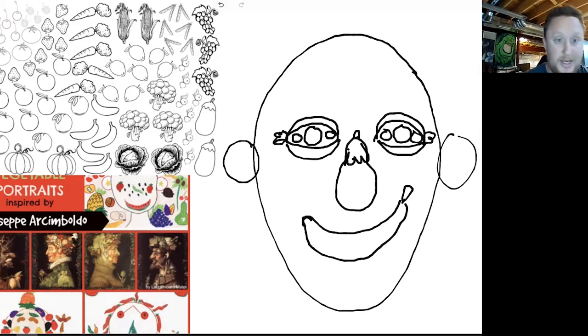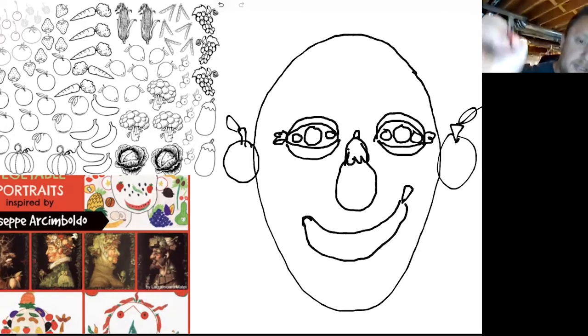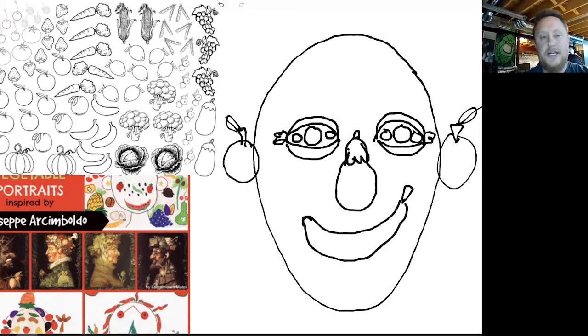Okay, to make that look more like an apple, we got to put a stem on it. Little triangle, and on that triangle, I think I'm going to put an oval with a line through it to make it look like a leaf or apple. Go ahead and do that now.